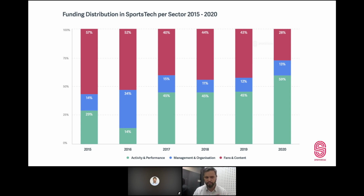Ben alluded to B2C and B2B. We've had a couple of questions around that, and I'll walk you through that in more detail. But management and organization, which are primarily B2B solutions, that kind of funding stays fairly steady. 2016 was a big year, which was because of the $1 billion that Disney put into BAMTech. But apart from that, it kind of stays at the 10, 12% of the total amount.